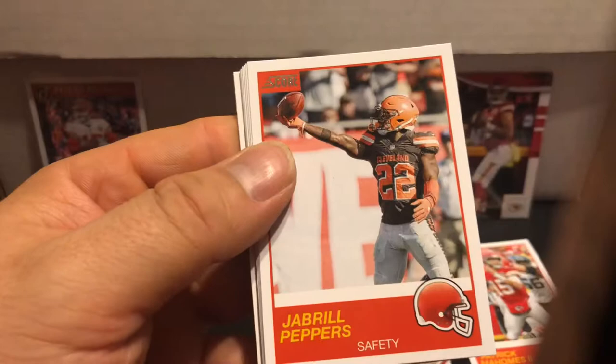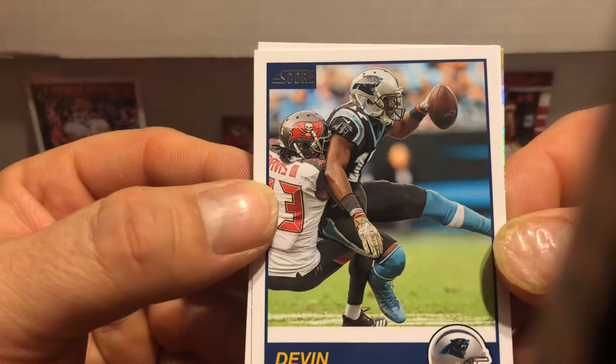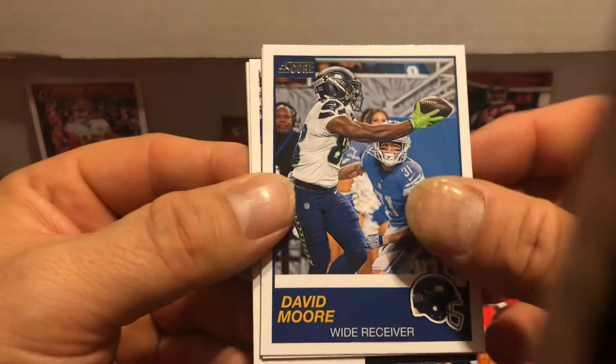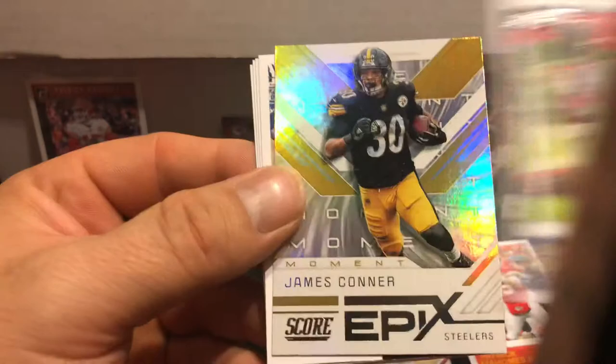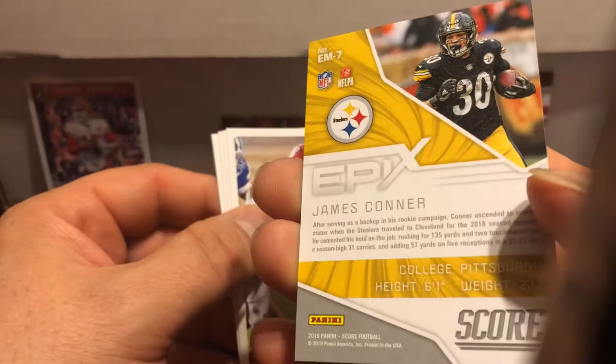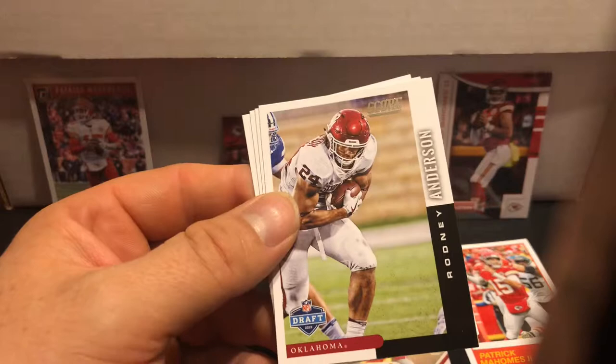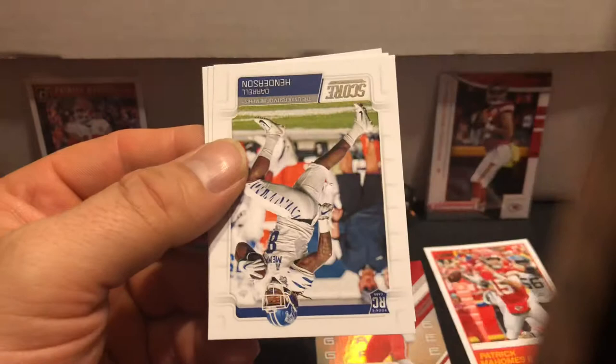Andrew Luck. Jabril Peppers. Kenyon Drake. Michael Bennett. Devin Funchess. David Moore. Calvin Ridley. James Conner Epics. Epics Moment. This guy was a stud last year. Picked him up in fantasy right when I knew Le'Veon Bell was going to be out, and he produced. Rodney Anderson, draft card. Daryl Henderson.